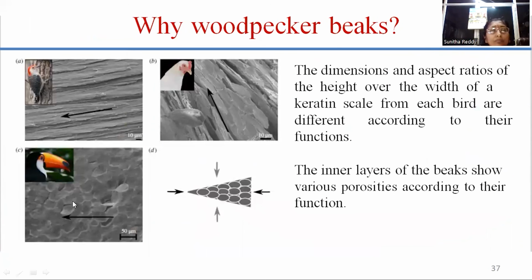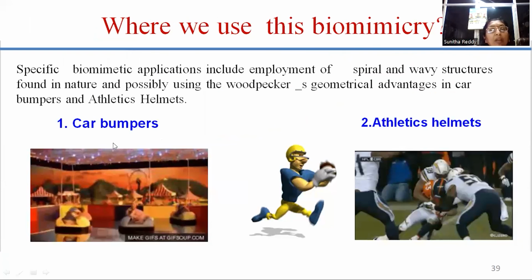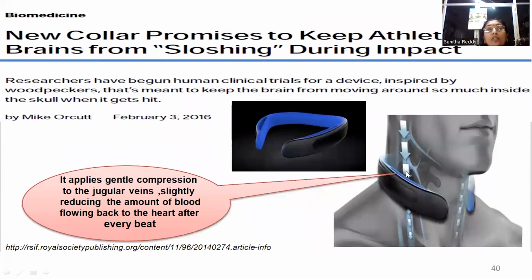And by observing the woodpecker and also the toucan beak, we are able to make several materials, like car bumpers, athletic helmets, and medicated collars. So they can all be used, or we can make lightweight materials, and medication is also possible to insert in them for human use.